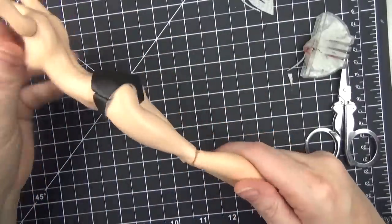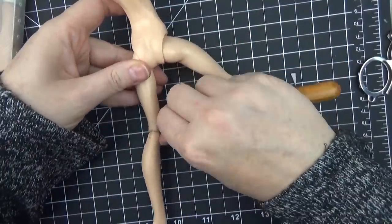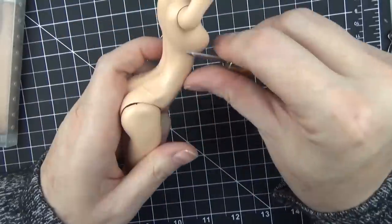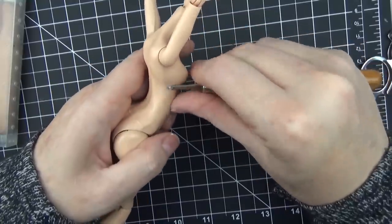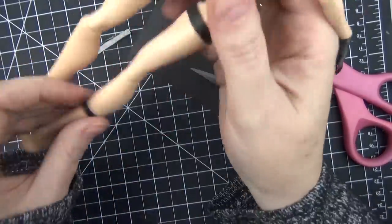For this doll, I'm going to be showing a lot of skin. She has a very skimpy costume, so when that happens, I make sure to trim all the little lines and pieces of plastic in the seams, and then sand it down.